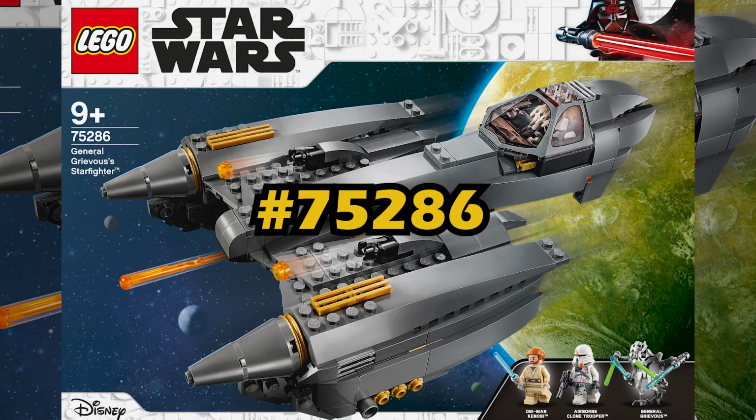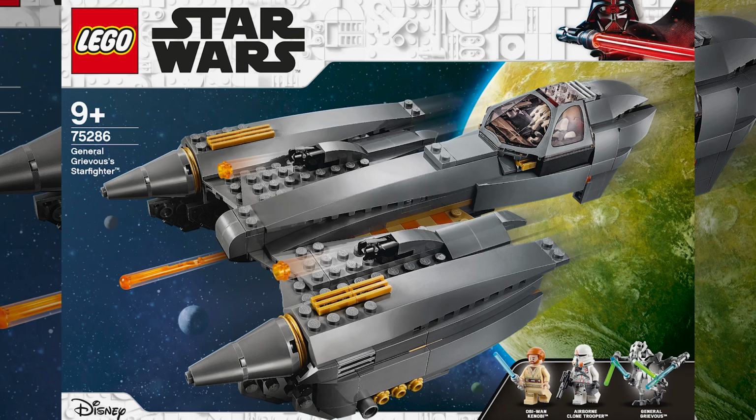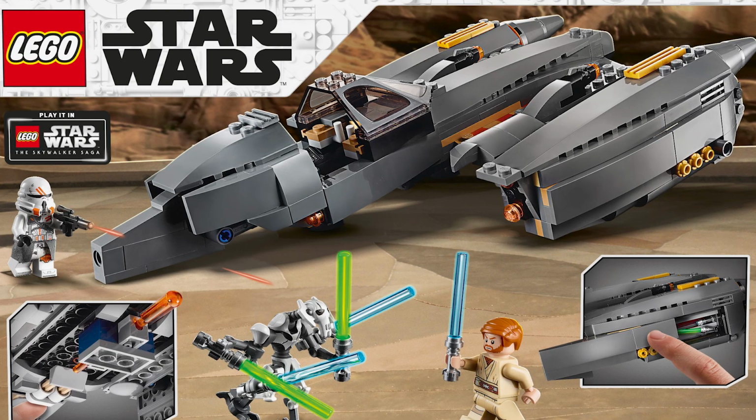The next set kind of falls in between two sets where we just don't have the information, and that is 75286, General Grievous's Starfighter. This is another Clone Wars era set that was also expected to be in the base game. This set is highly overpriced at $80, but there's nothing much else to say in terms of its relation to the Skywalker Saga because it's in Episode 3, therefore it's going to be in the game.